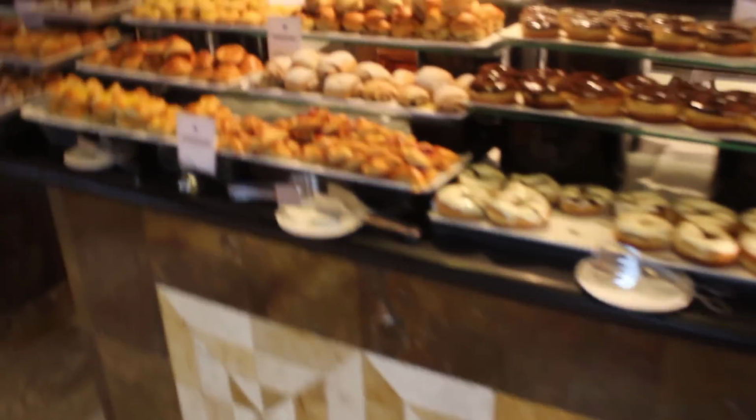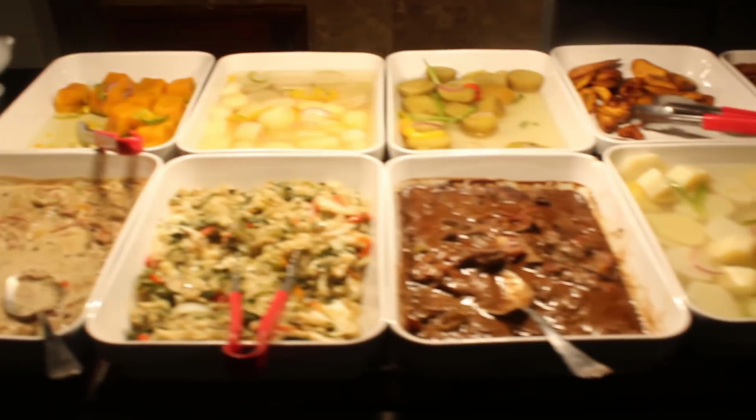If you're spending a few days at the resort, I would definitely say go ahead and try out a specialty restaurant. But if you're unable to secure a reservation or you're just not interested in that, you can be safe knowing that the buffet is a good option at Iberostar Rose Hall Suites.